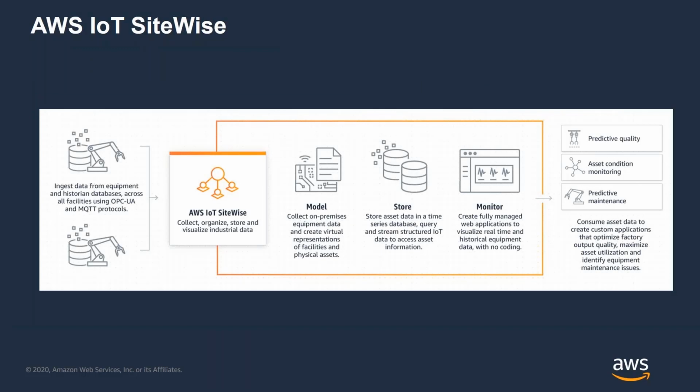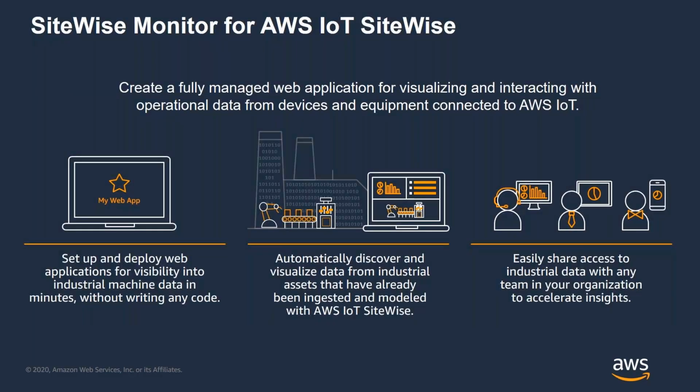IoT SiteWise lets you connect to industrial equipment, collect, organize, store, and visualize machine data. And with SiteWise Monitor, you can create a fully managed web application for visualizing and interacting with operational data from devices and equipment connected to AWS IoT. It's a custom web application users can access on their laptops, tablets, and phones. With SiteWise Monitor, you can set up and deploy web applications for visibility into industrial machine data in minutes without writing any code.